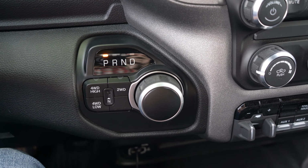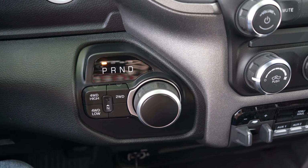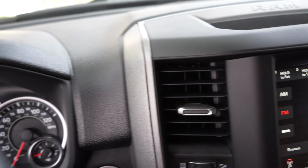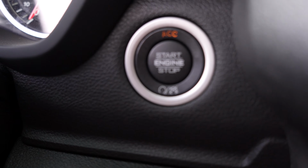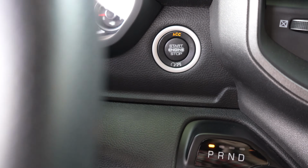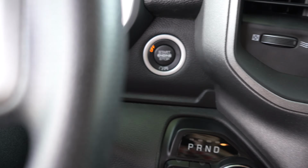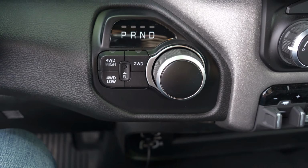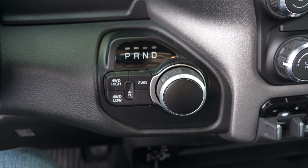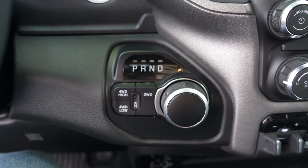Now, there is a problem with this. I think they didn't go far enough, where this actually isn't off. If you open the door here, it's still an accessory. You see that? ACC, which means take your foot off the brake, you hit it, and you hit it off. So they should have made it just turn off, but they didn't. But either way, as far as the safety feature is concerned, I do like that because you don't know how many times I forget to put it in park. It happens all the time to me.